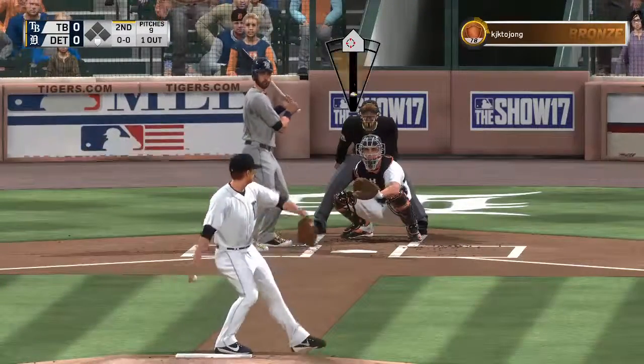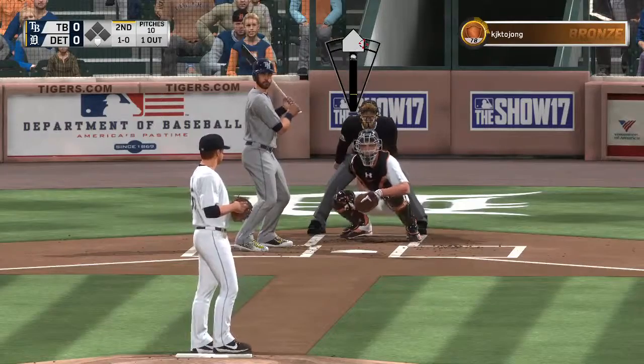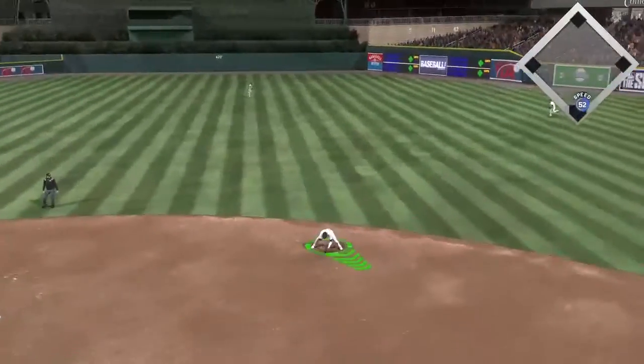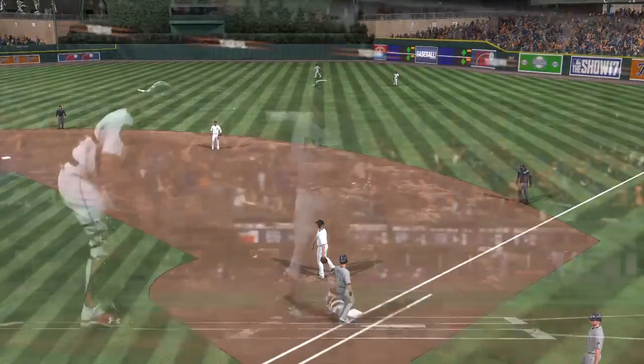Carpenter. First pitch has him dancing to avoid it. It's ball 1. And the pitch. Hit hard on the ground to second. Hernandez scoops it up. Throw gets him. 2 down.